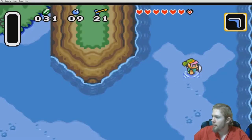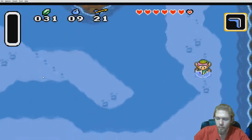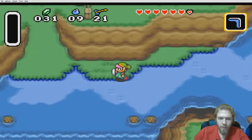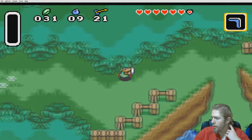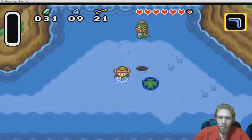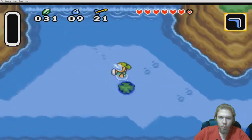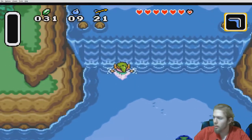I'm just gonna check on something here, real quick. Alright. We're gonna use this waterfall just to get somewhere we want to get. First of all, we're gonna go up here, where we get our heart piece that we saw before. And then we're gonna go find another waterfall. There should be a cave somewhere around here. Not really sure where, but... probably around here.